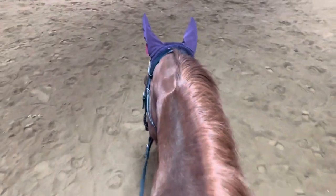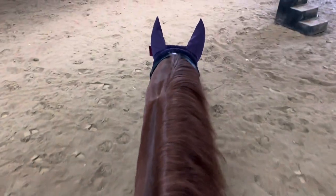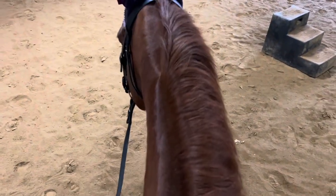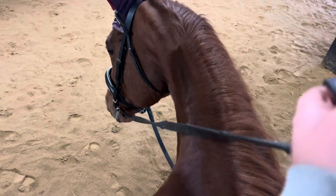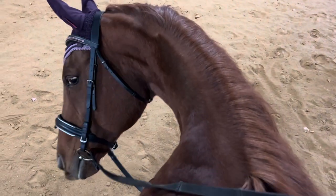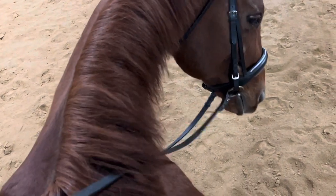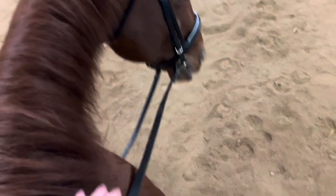Anyways, so we walk for about 10 to 15 minutes, maybe 20, depending how cold it is. We're gonna practice flexing and stopping and backing up and turning and neck reining and all that stuff. We do all those things in the walk before our ride.